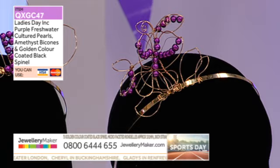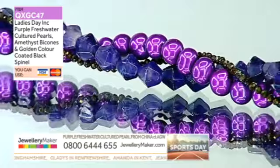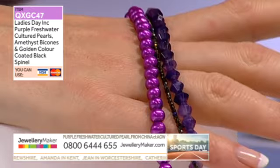Now, let me show you in terms of price, because we've got a little bit of a surprise up our sleeveys right now. Not that I've got any sleeveys on, but we are going to do you another great deal on this kit today. The copper wire is gorgeous.